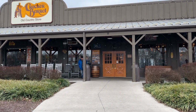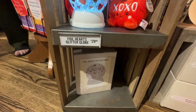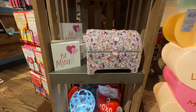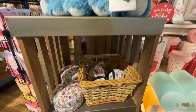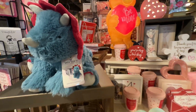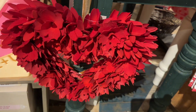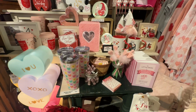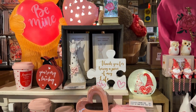Today I'm here in Cracker Barrel and I'm gonna show you all the Valentine and spring merch that has arrived. And we're gonna start with this foil hearts glitter glow, which is $29.99, and these beaded dome box is $16.99. And check out this cute little plush, he's so adorable. And they also have this cute wood heart wreath, which is $19.99. They have so many cute Valentine's merch.